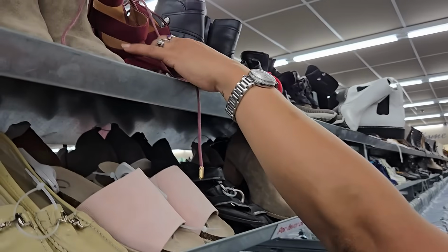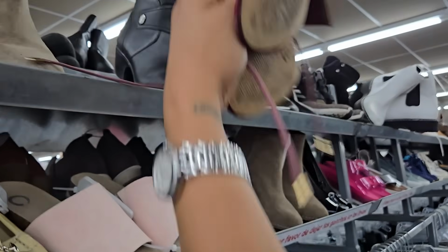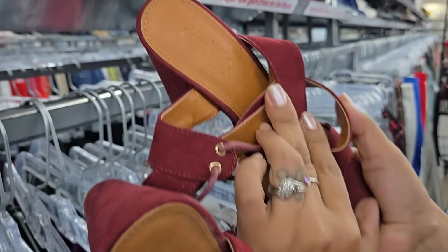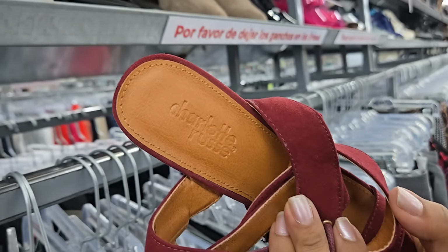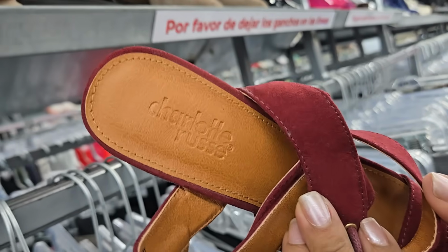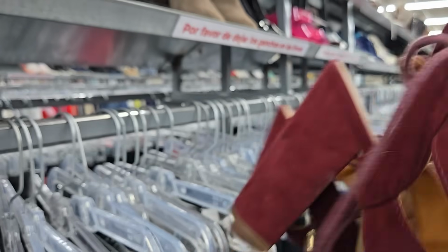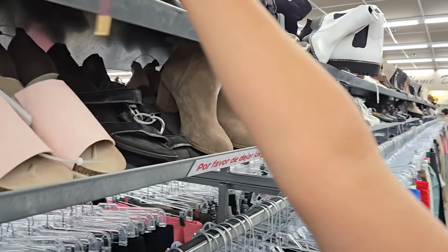I was so surprised these red heels were by Charlotte Russe. I could usually spot that cheap brand from a mile away, but now they're starting to trick me. They're starting to look high quality sometimes. But as of now, Charlotte Russe is always a skip because it's a cheap mall brand as it is, so it really has no resale value.